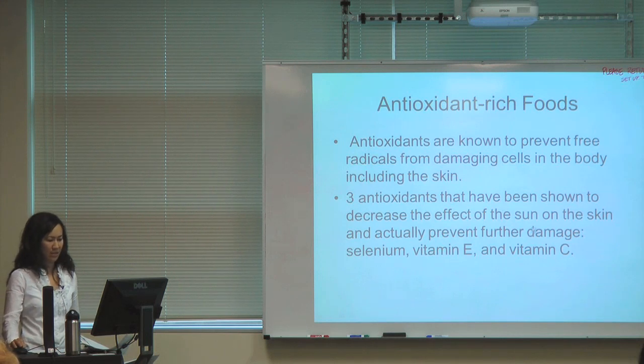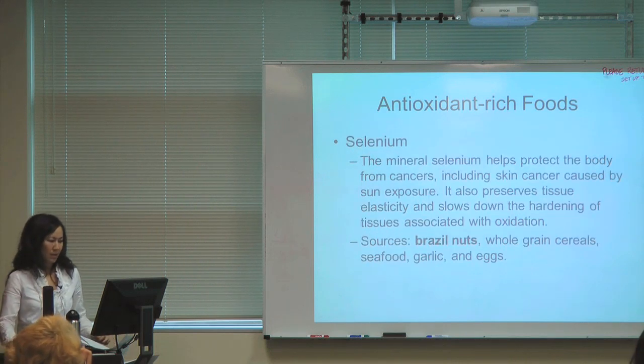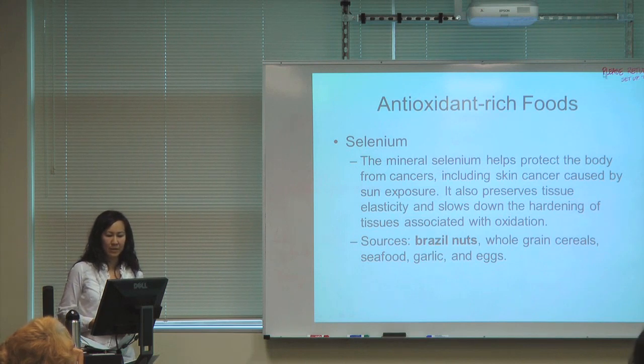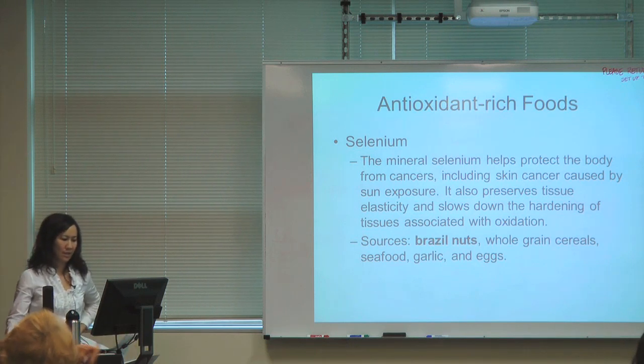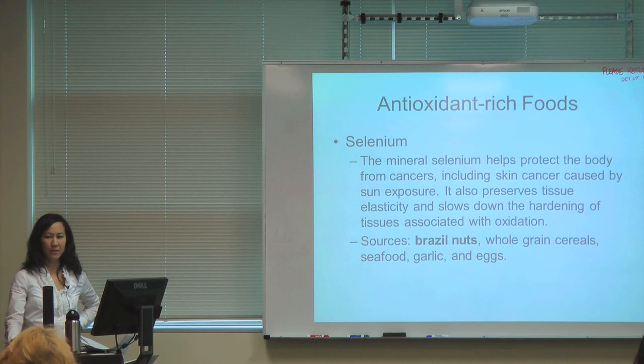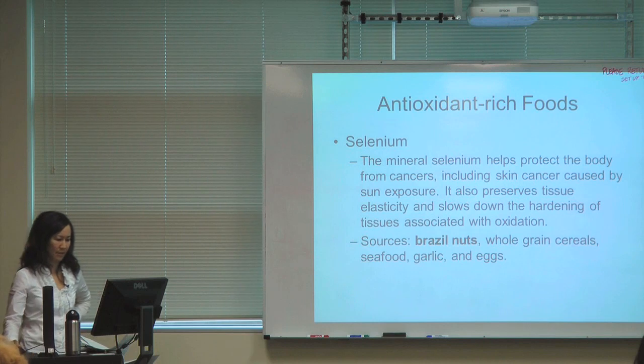There's much to say about antioxidant-rich foods, but I will point out three of the top ones: selenium, vitamin E, and C. It is thought that selenium may be somewhat depleted from our soil, so it's hard to get enough selenium, which may be an underlying contributing factor to a number of health conditions. It's important to be mindful and eat more selenium-rich foods. It's a precursor to glutathione, which is one of the most powerful antioxidants in our body. It helps generate glutathione in our body.